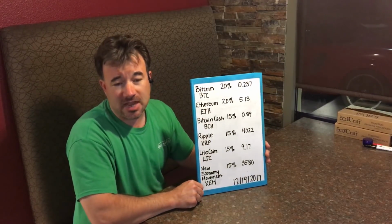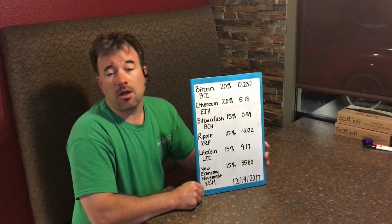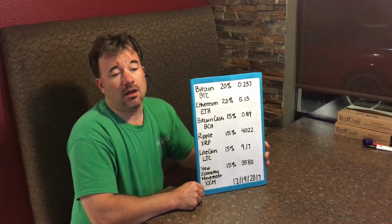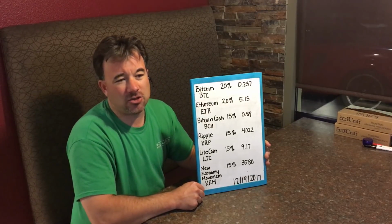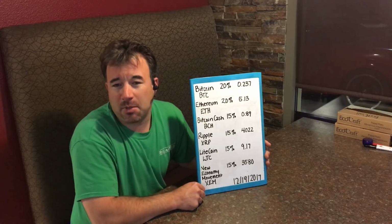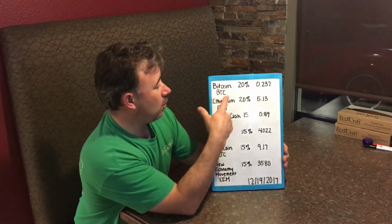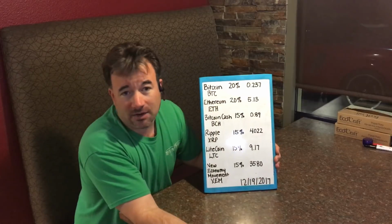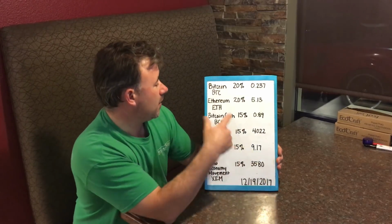One thing you may want to take into account is Coinbase fees and Bittrex fees. If you're trying to invest a very small amount, then rather than doing that, pick one and put it all into one of these. Obviously Bitcoin is the one that everyone's heard of. Alright, so we need to have some Bitcoin in our portfolio.